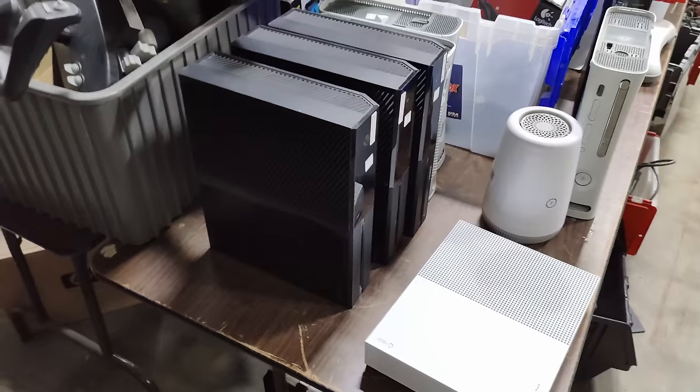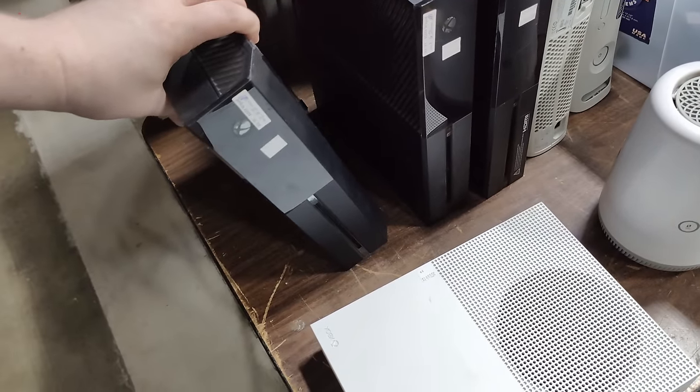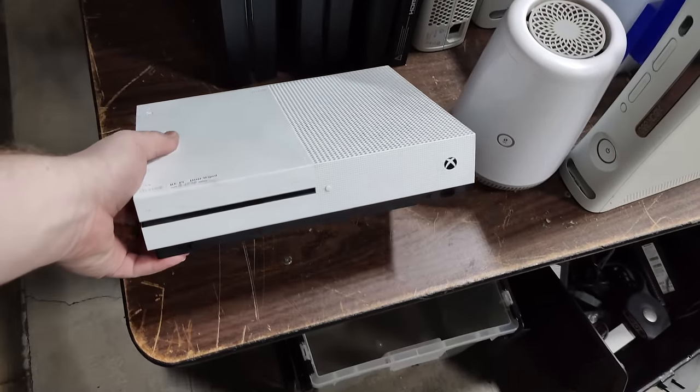I'm getting old, so I'm never going to be able to accept that the Xbox One is not a current era console that anybody wants. So it's always going to look weird to just see a pile of them sitting out here, nobody's buying them.